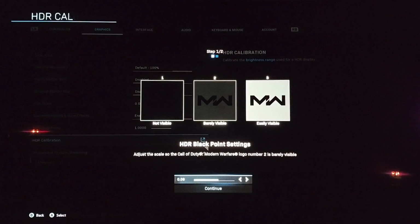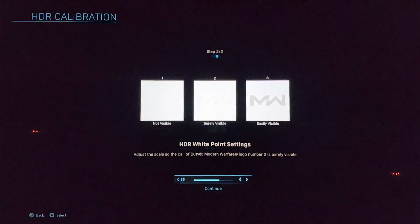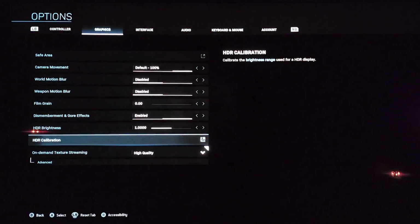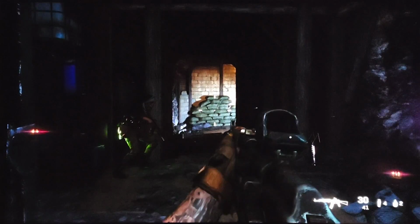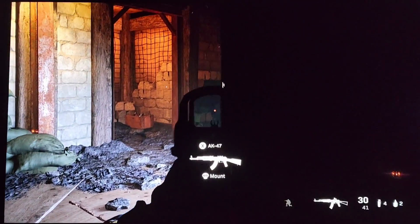Again, showing you the different calibration. Now, you'll see this brighter than I will. I like to go to where that is barely visible. These aren't always accurate. In some games, they are actually broken. Call of Duty typically does a good job. Again, I'm somebody that's okay crushing the blacks a little bit as I like the contrast ratio. Now, you'll see it here as it basically disappears as I get into the lit area.